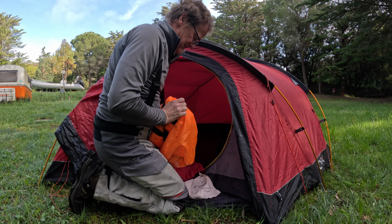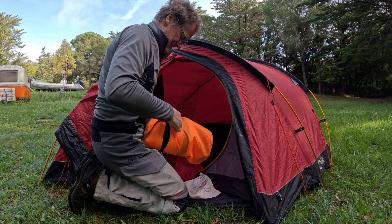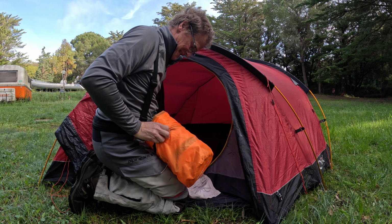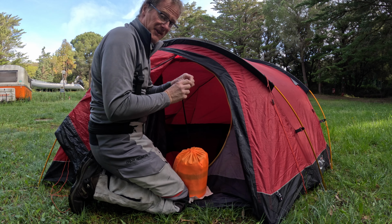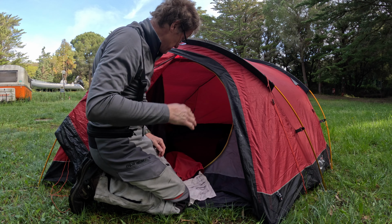Anyway, this goes in this little bag here. I like things having their own neat little bag to go in. As I say, I think this was about £25 from Go Outdoors. I have no connection or affiliation with any of these companies at all.